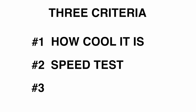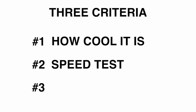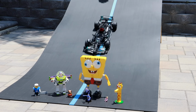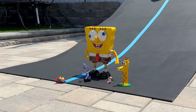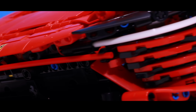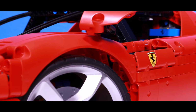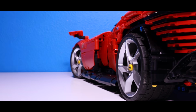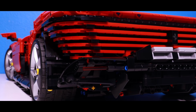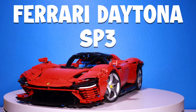But let's see how fast it is in the speed test. It ended up going 4.53 miles per hour. Now let's see how much destruction the F1 car can do. It took out Buzz Lightyear, the hockey player, and the pig. So I think this set's awesome. I'll give it 4.5 stars. This is the Ferrari Daytona SP3.